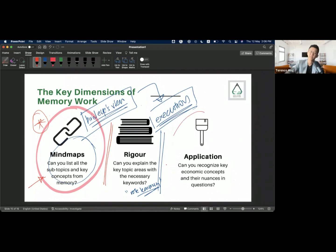And then finally, it comes to applications. This is where your practices come in, because you start looking at questions and you go, oh, this is about that topic, and so on and so forth. Okay, so don't neglect the memory work. This is the foundation of doing well in econs. You don't do the memory work, you will never do well in econs, right?